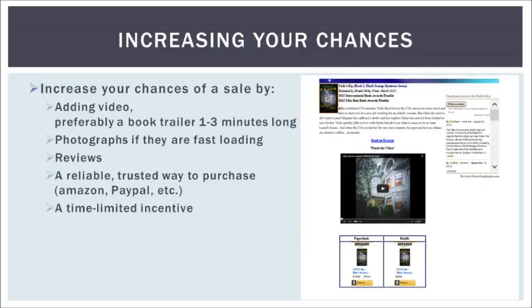In addition, you can increase your chances of a sale by adding video, preferably a book trailer 1 to 3 minutes long, no longer than that. You can also increase your chances by adding photographs, but only if the photographs are fast loading. People don't want to wait. Reviews do sell books, and I'll tell you a little bit further along in this video how you can include your book reviews right there on your website.